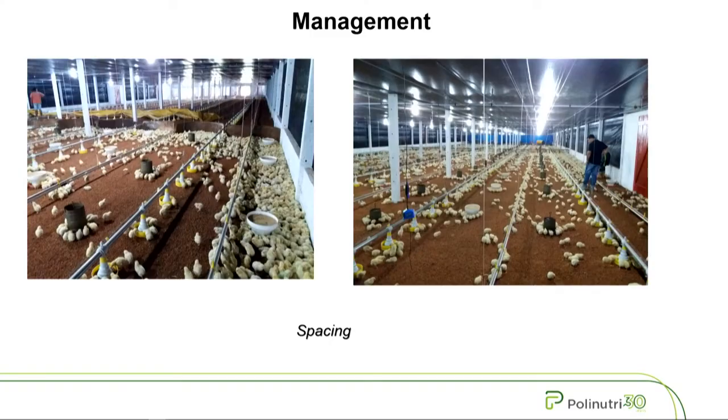One of the big concerns for management is that the chicks should always have sufficient space so that the litter never gets too wet and too damp and uncomfortable for the chicks. So we should always have a program of opening up the brooder as fast as possible to ensure that the chicks have sufficient space.